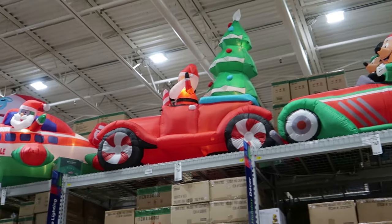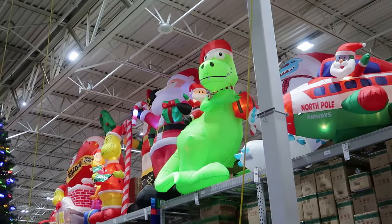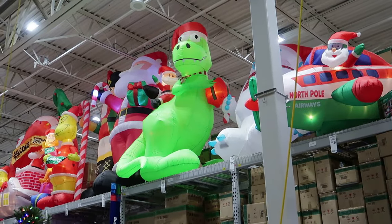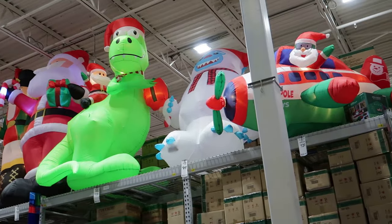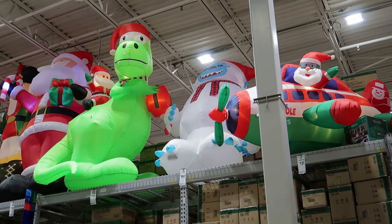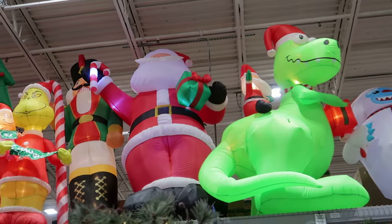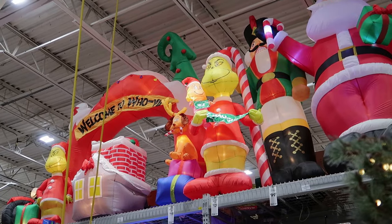Oh, and you can see along the top here that they have our little friends. Oh, there's the dinosaur we were looking at. Yeah, all the little guys that were in the boxes that I showed you before are up here, including the giant Bumble. That one's mostly upright, unlike its friend in the other aisle. And there's a few more, including that archway I like so much.